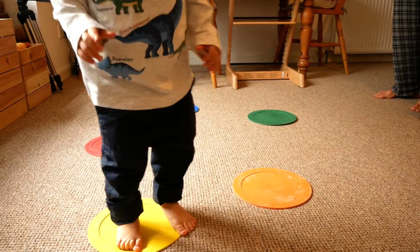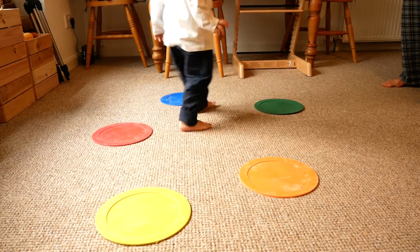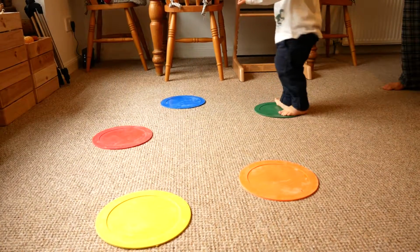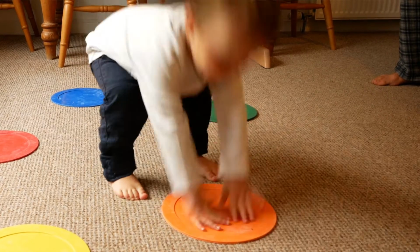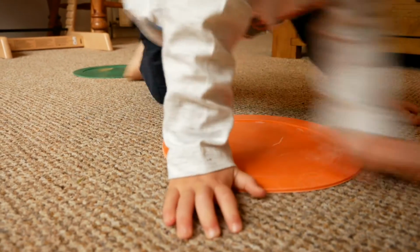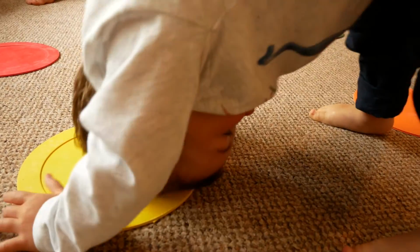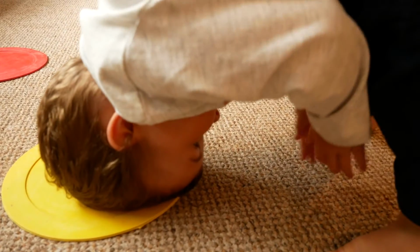This would also be a good one for introducing colours, and you can run to the correct colour together with your toddler. Then I added an extra language element and I asked Ben to touch each colour with a particular part of his body. He loved this one, especially when it came to using his head or his bottom. Yellow. Yellow! Head on the yellow spot. This activity is definitely the favourite with my toddler.